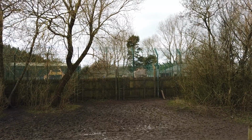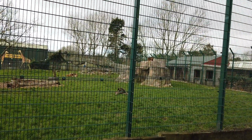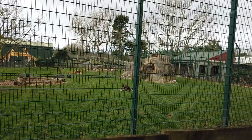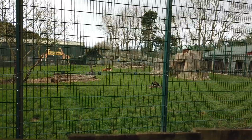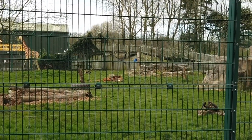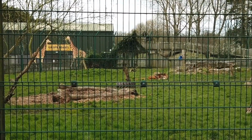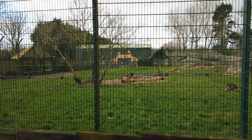I can hear noises anyway. I think I can hear elephants. Wow. It is actually a lion. I thought it looked like a lion, you know, a male lion. So this open area here is obviously the lion enclosure, and there's another one down there, can you see? So Giraffe Heights is a bit further up.